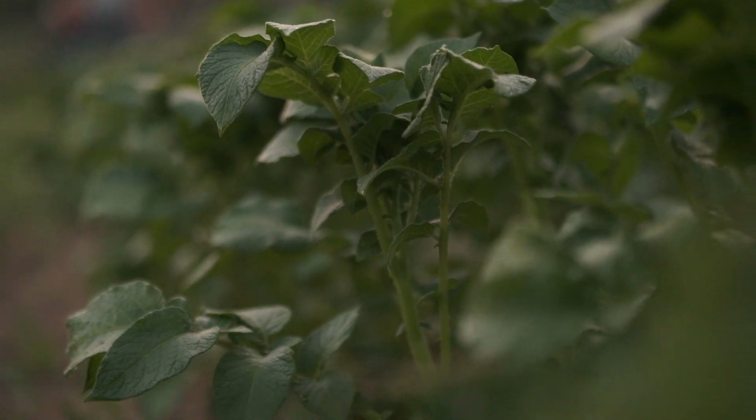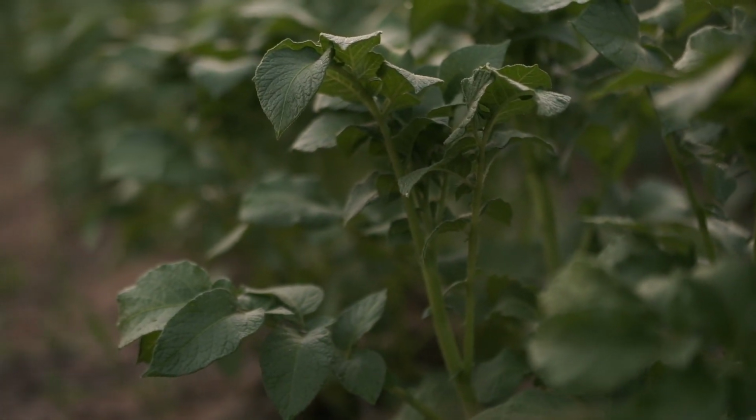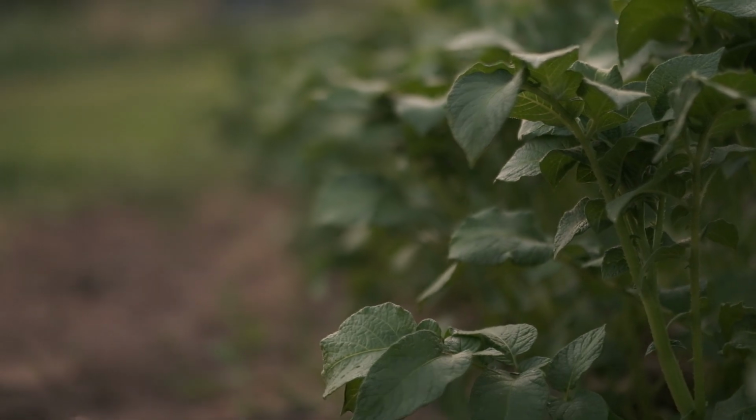And potatoes are great in a number of different ways. First, they are very calorie dense and they contain enough nutrients that you can actually survive on just potatoes if you would really need to. Secondly, they are easy to grow. We have quite a sandy soil here, but they're growing like crazy anyway.